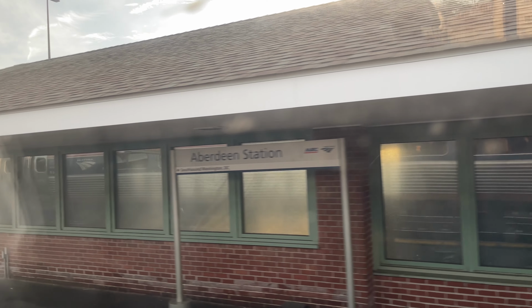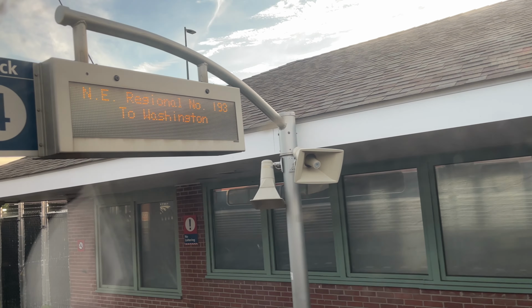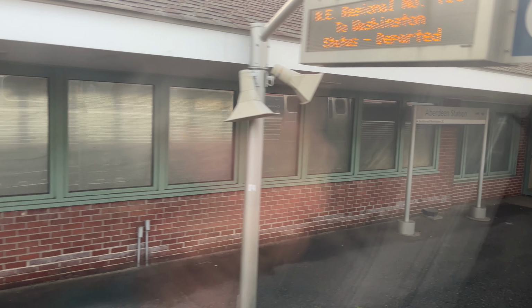Aberdeen Station is the second stop on today's trip, if you can even call it that. We're only stationary for about a minute before we continue on our way.